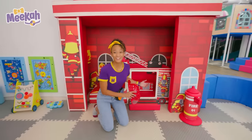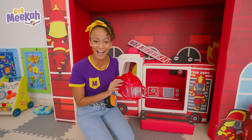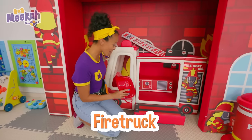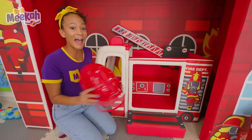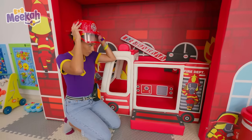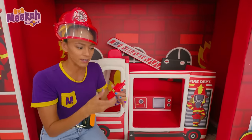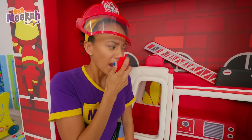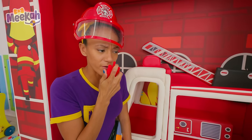Whoa! Did you find where the firefighter helmet belongs? Good job! Looks like a match. See? There's a fire truck, and firefighters drive fire trucks to where the fire is to put it out and save the day. This is a really cool truck. Oh, see the big ladder and... Ooh, a walkie-talkie. Firefighter Meekah here, over. Yes, that is correct. Everything is fine here. Yes, have a good day.